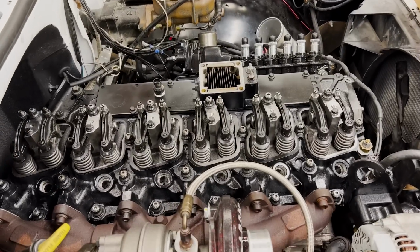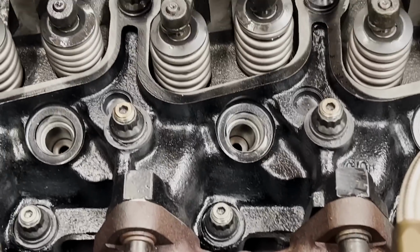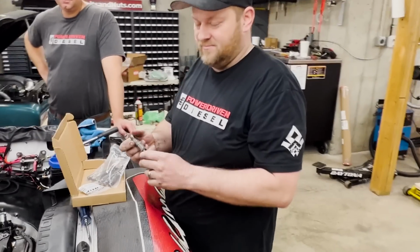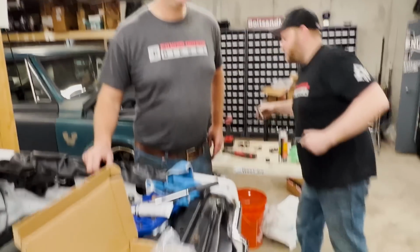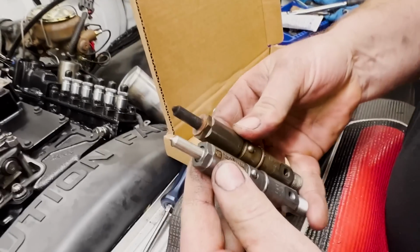Okay, valve lash is set. You'll notice some giant holes in the cylinder head just waiting for injectors. And the way I understand it, this is the key to us having less smoke. This is the way. Do you have an old one to compare to the new one? I'm not going to be able to see any difference. Only one's dirty, one's clean.